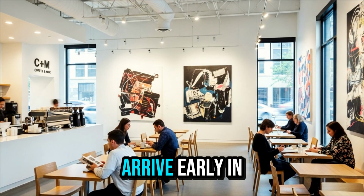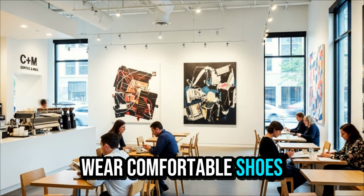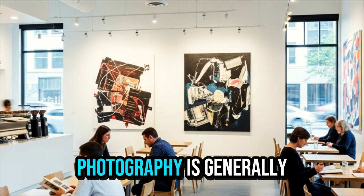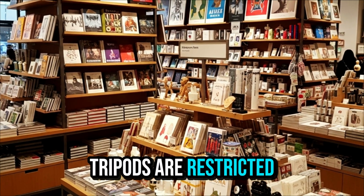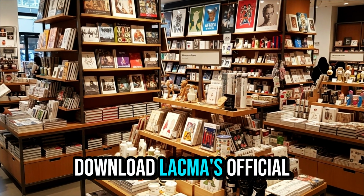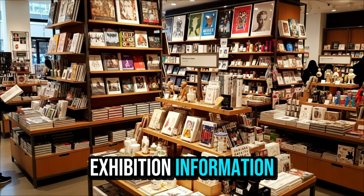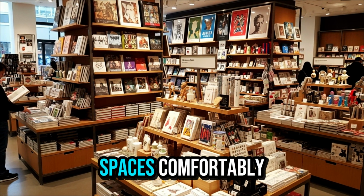Tips for a better visit: arrive early in the morning or later in the afternoon to avoid crowds. Wear comfortable shoes, as the museum campus is large and requires walking between buildings. Photography is generally allowed in most areas, but flash and tripods are restricted. Some exhibitions may prohibit photography entirely. Download LACMA's official mobile app for interactive maps, audio guides, and exhibition information. Allocate 3 to 5 hours or more to explore the museum and outdoor spaces comfortably.